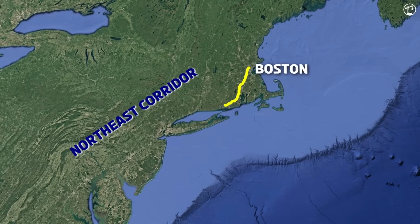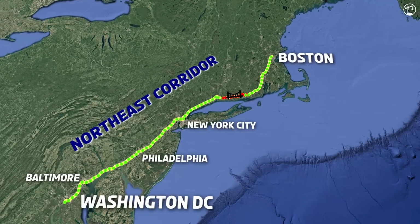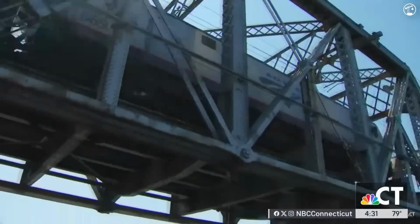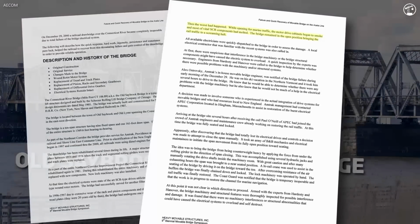The Northeast Corridor, the busiest rail line in the US, runs from Boston to Washington, D.C. With no redundancy in the system, disruptions can cause major issues, and one key choke point is this bridge over the Connecticut River. Over a century old, this bridge struggles to keep up with increasing train traffic and suffers from frequent electrical and mechanical failures.